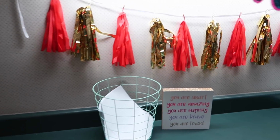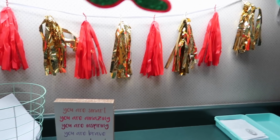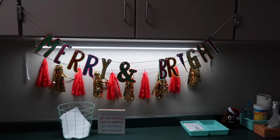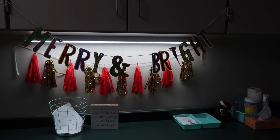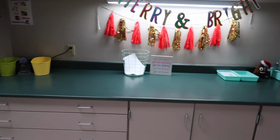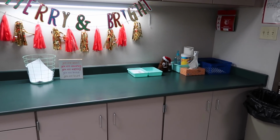I then have this tassel I got from Target as well, just to decorate the background a little bit. And this Merry and Bright sign that I also got from Target dollar spot. So that is that shelf. Not much going on over here.